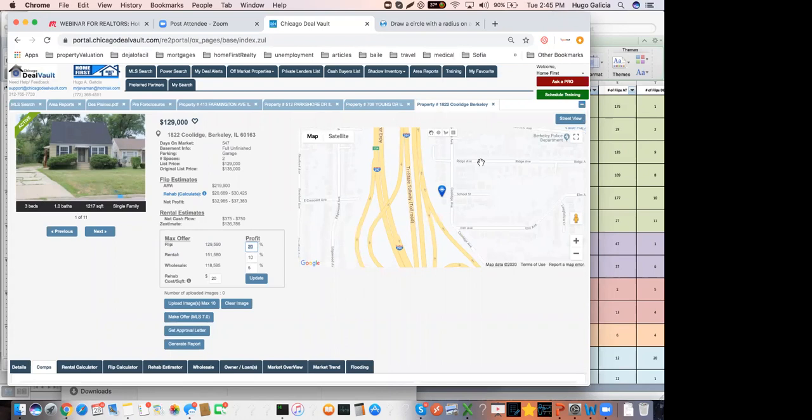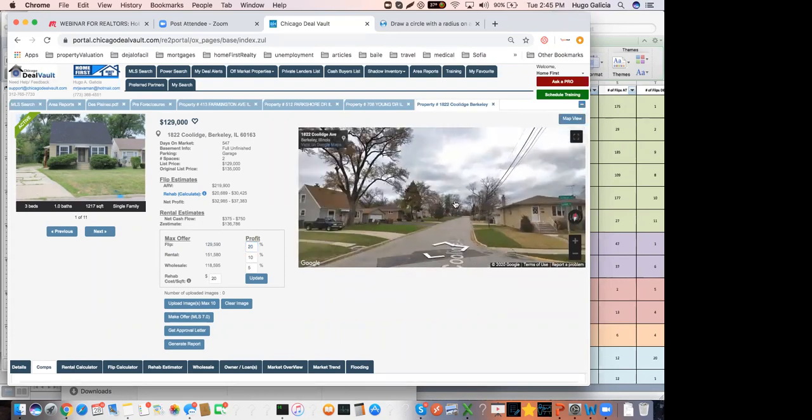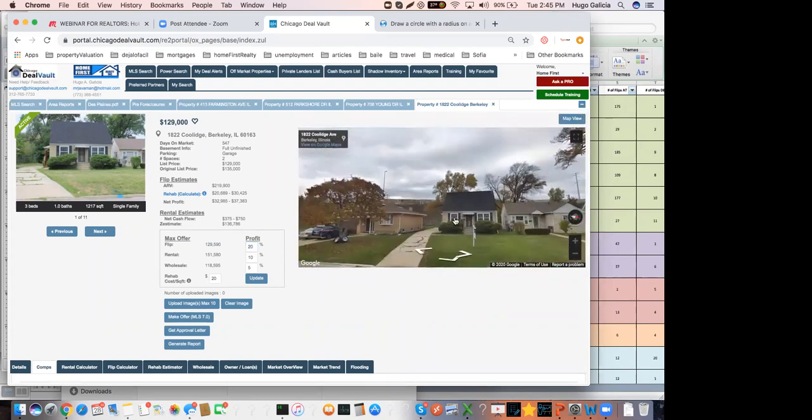But here the problem that I see is the location, right? It's almost on top of the highway. Let me just click right here on a street view, and I'm sure that this is almost, yeah, you see here up there, that's the highway.